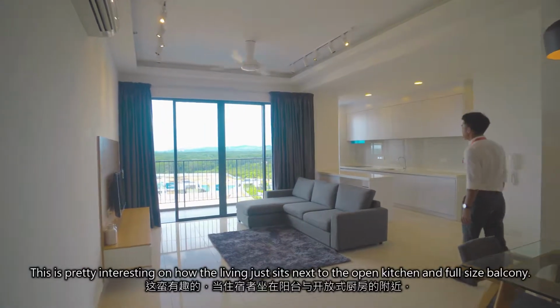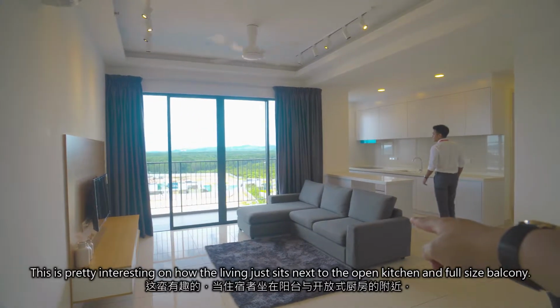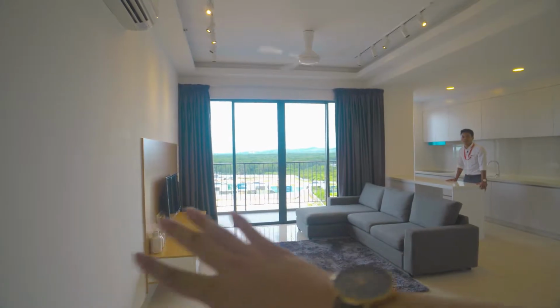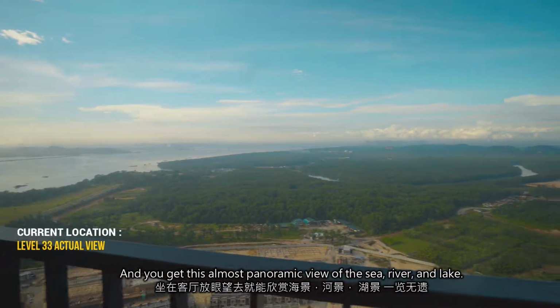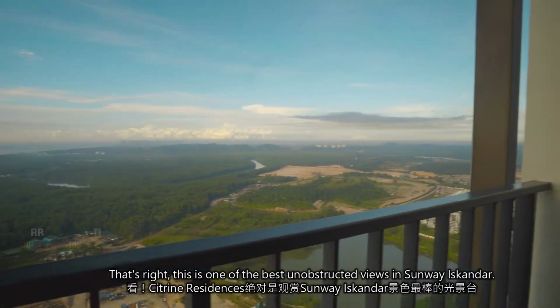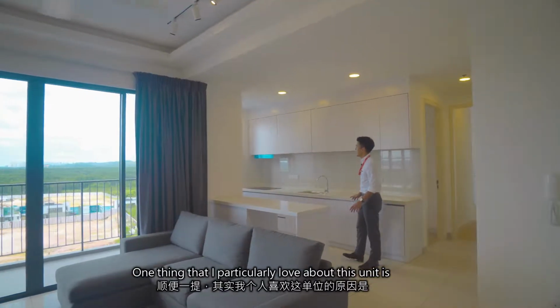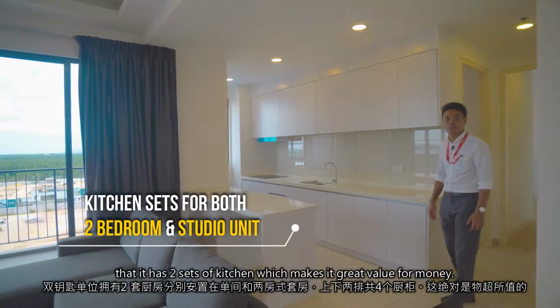This is pretty interesting, how the living room sits right next to the open kitchen and the full-size balcony, and you get this almost panoramic view of the sea and lake. That's right. This is one of the best unobstructed views of Sunway Skyline. One thing that I particularly love about this unit is that it has two sets of kitchens, which makes it great value for money. Do you want to check out the rooms?